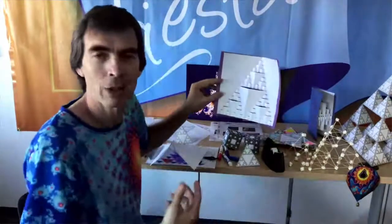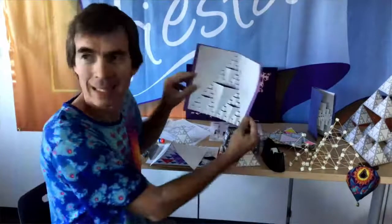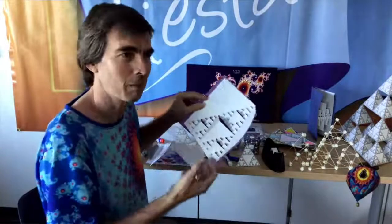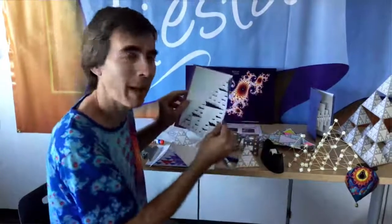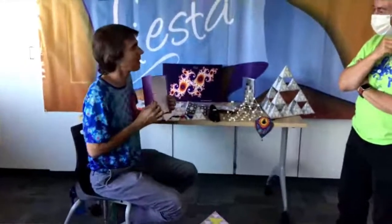But I love it in math where you do totally different processes and somehow amazingly you end up with the same kind of shapes or patterns. It's one of those mathematical miracles almost, that there are these underlying patterns in math and nature that just show up over and over again. So I think I'm out of time, and this is wonderful. Thank you for letting me share some Fractivities with you.